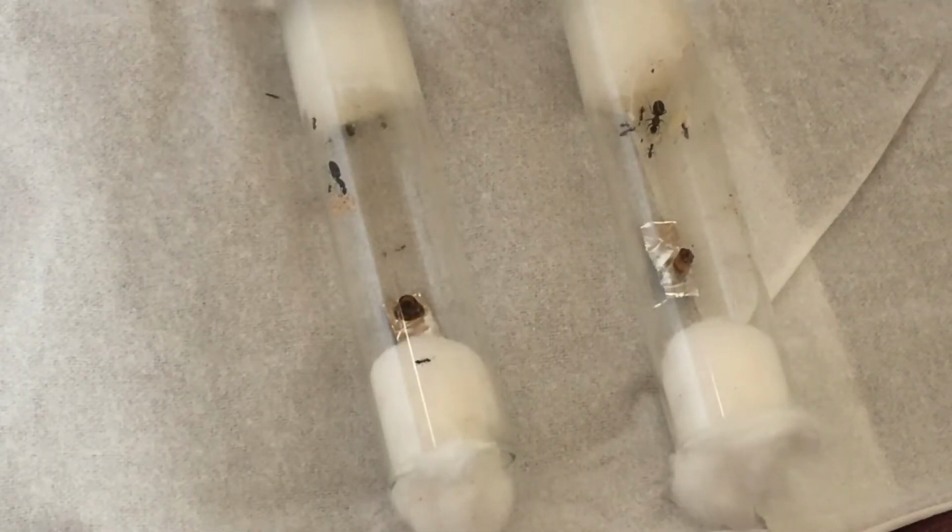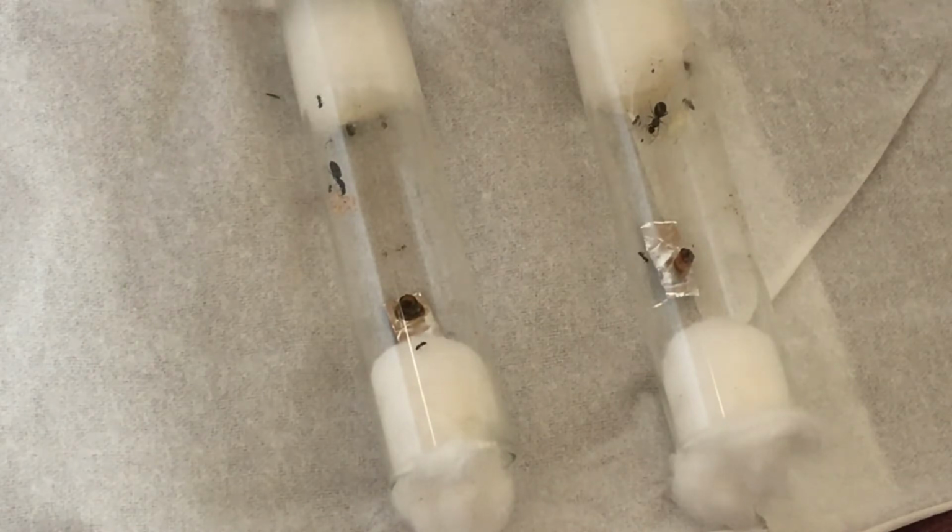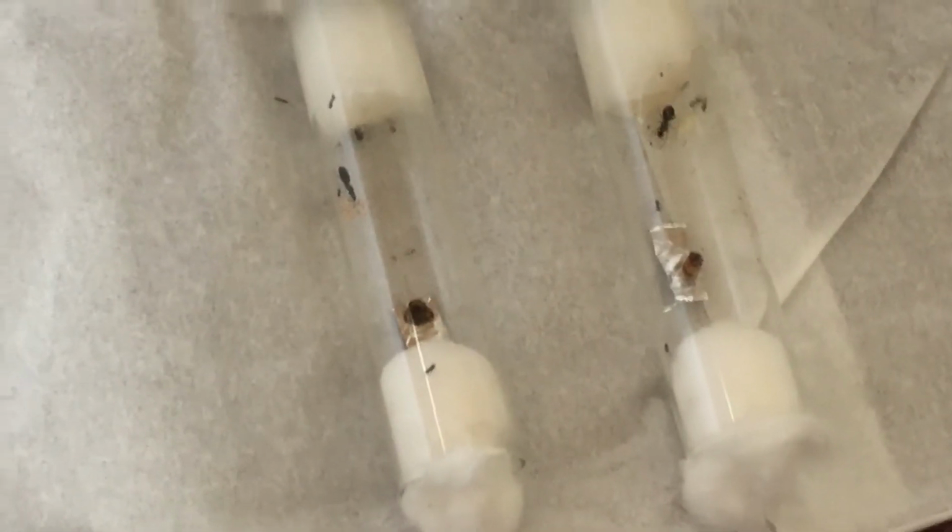Let's go to the next clip. So, here's the two colonies I've got in my ant box. As you can see, the one on the left has about 3 workers and a pile of brood. It's all larvae for some reason. I haven't seen any pupae developing from her for some reason.